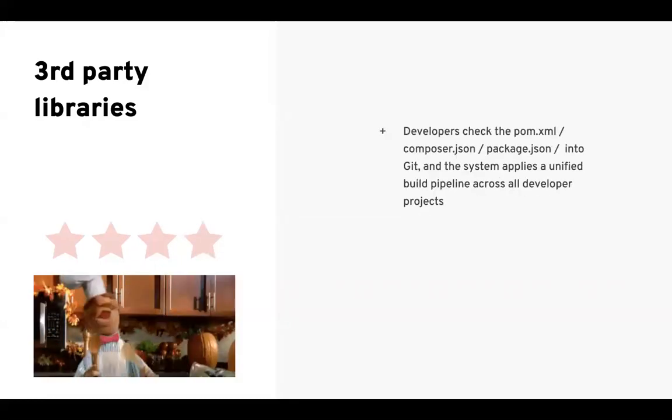However, if the developers check the package JSON or the Composer JSON, the POM XML into Git, and the system applies a unified build pipeline across all developer projects so that every developer's code changes are always being built by the package managers the same way, then you get 4 stars and you are cooking code like a Swedish chef.